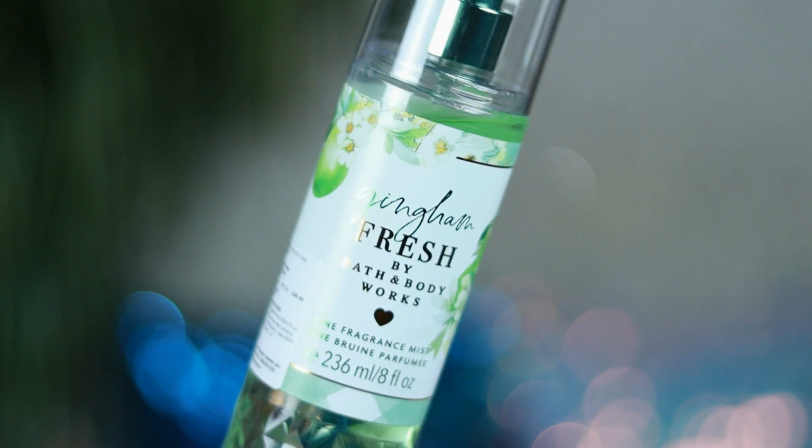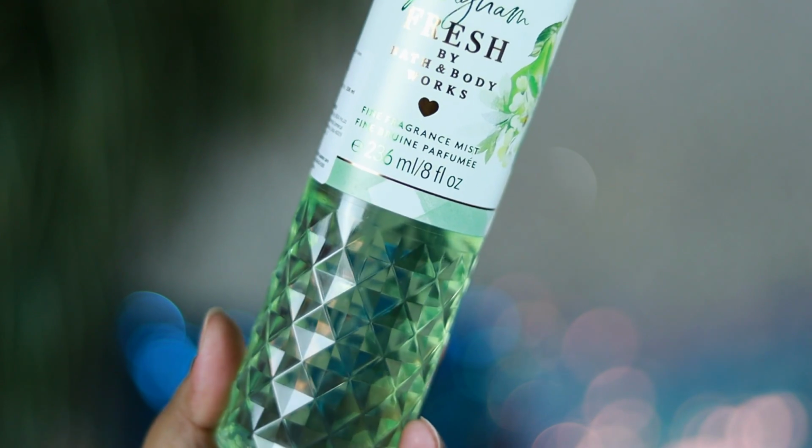It comes in this beautiful packaging, this crystal packaging, but it's not glass. It's like the regular plastic Bath & Body Works bottle. The Gingham variant is available in a total of 3 variants. I picked up the fresh variant because it's summer. I really want to try out something which is summer friendly.